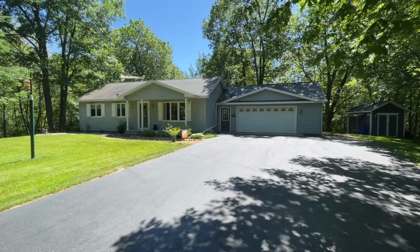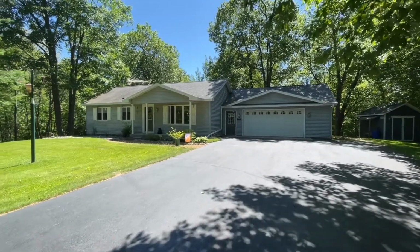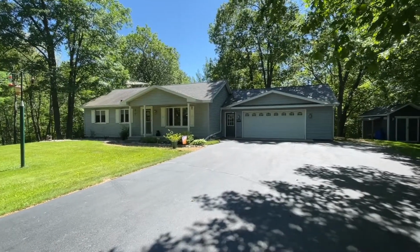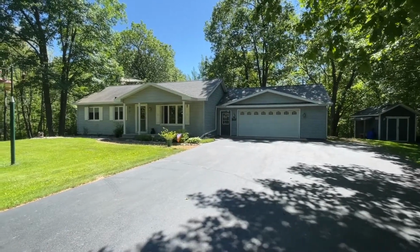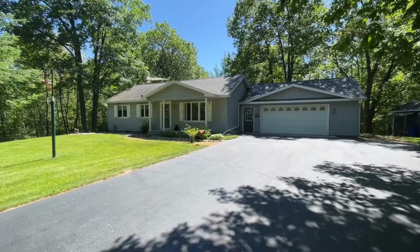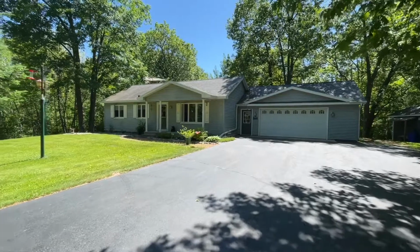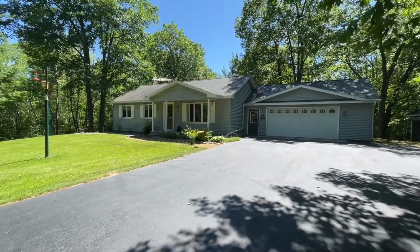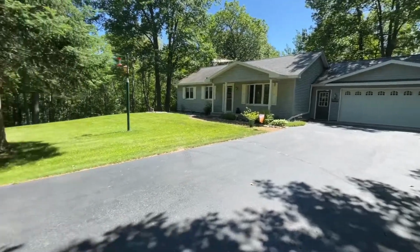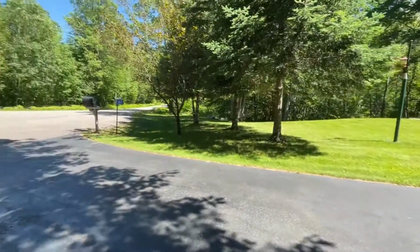So we are at Treetop Court. This property is located in the town of Newbold. It is not too far from the city of Rhinelander. On the outskirts, it does have nice city amenities, kind of. It does have the Charter internet, private well and septic, but nice blacktop driveway.